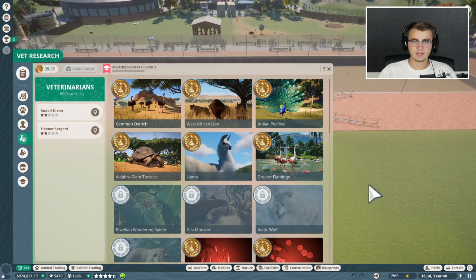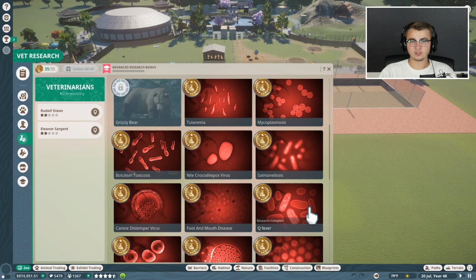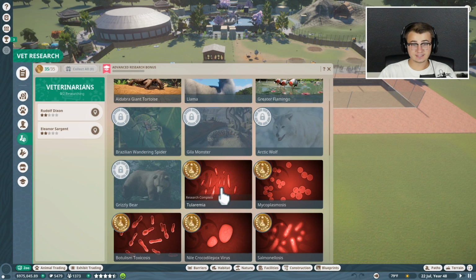Now we're gonna have to fast forward until the chimpanzees are actually put into the habitat. That way I can start the research on them. And also, when I was running the puppy mill, I didn't really have much else to do except wait for new babies to be born and yada yada yada. Let's just not talk about it.